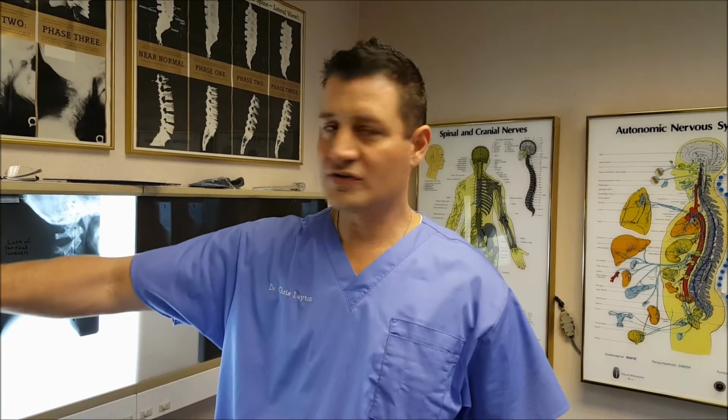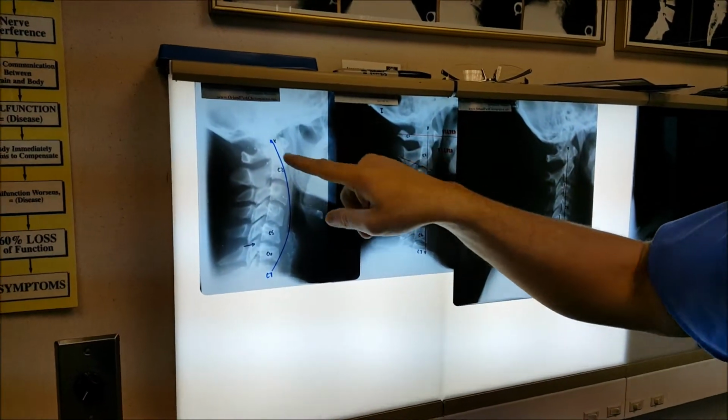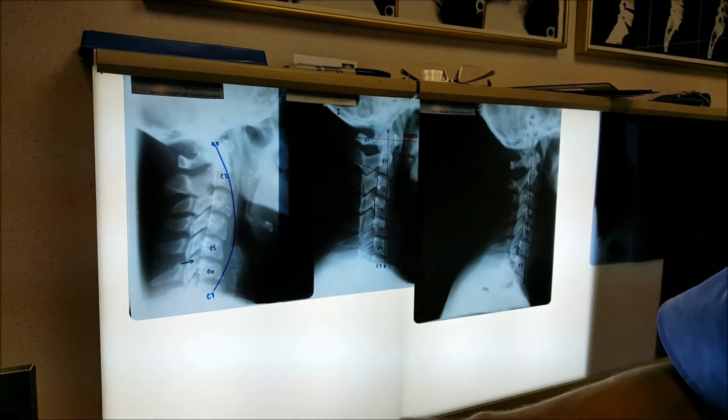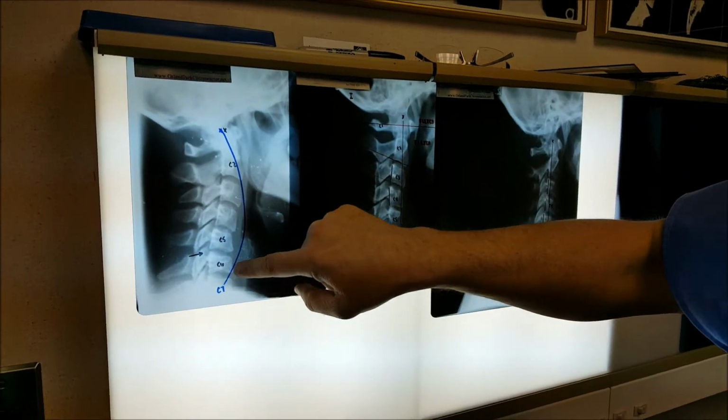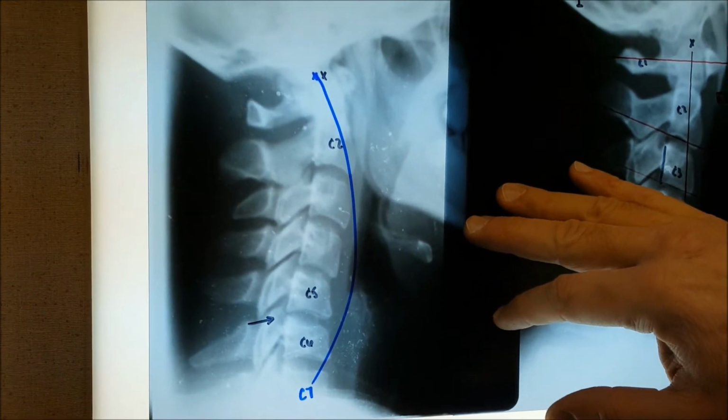We've been doing a series of videos talking about different spinal conditions, and today's condition we're going to talk about is cervical hypolordosis. Cervical hypolordosis means a loss of the cervical curve. So when we look at x-rays and we look at somebody facing this direction, there should be a curve in their spine. This blue line indicates what that normal curve should be. As we measure through, it should be about 43 degrees.